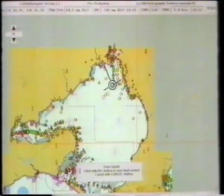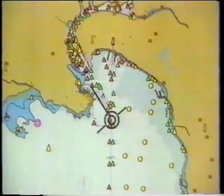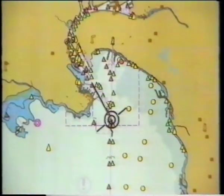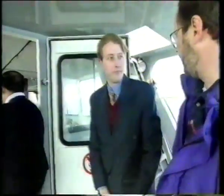When coupled with computerised navigation charts, an Australian innovation featured on Quantum last year, we can now see exactly where we are. The little circle with the pointer is us, some 10 kilometres out into the bay and ready to start the actual trial. Okay, let's go. Ready to go. Let's go. Now the navigation system is our only guide.